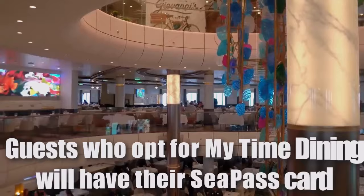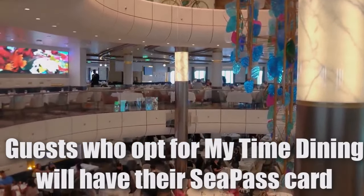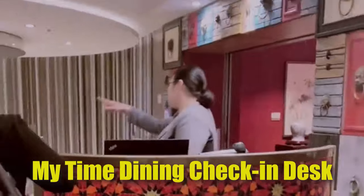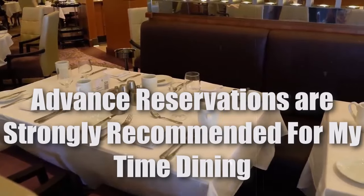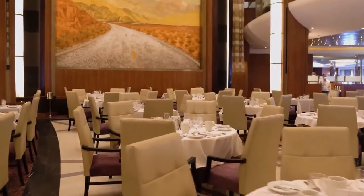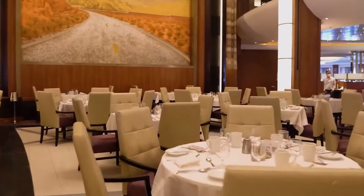Guests who opt for My Time dining will have their SeaPass card designated with the dining room and deck number and will be seated in one of the main dining rooms. There will be a My Time dining check-in desk at the entrance to the dining room with wait staff to greet guests. Reservations are strongly recommended for My Time dining as it can get tricky to make dining changes once on board due to the cruise staff working to satisfy all guests. If guests have specific waiter or table preferences, they are more likely to be accommodated with advance reservations.